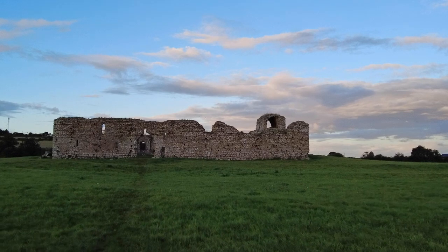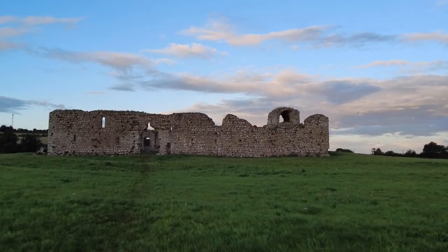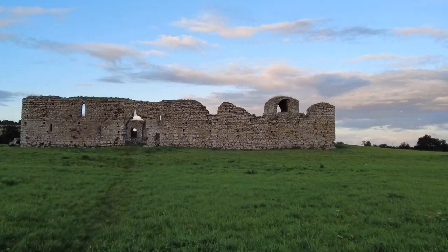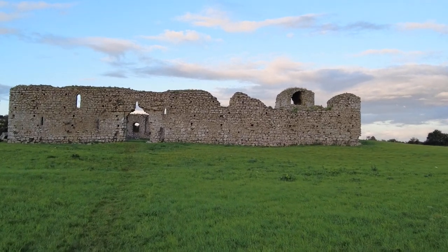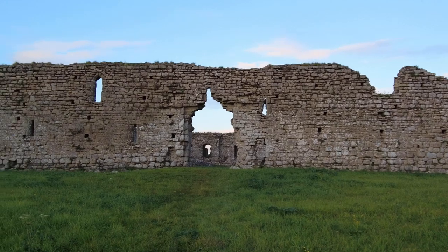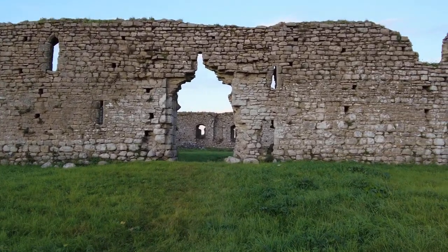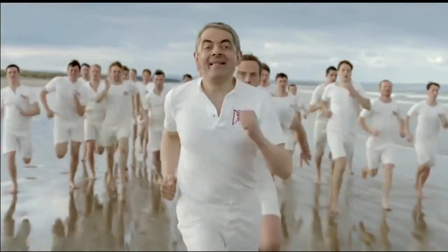And here is Ballymoon Castle in all its glory as we get closer. It looks like a magnificent ruin, I must say. Oliver Cromwell invaded this castle in medieval times, brought his army over here. And they say when you run around it about 16 times, you're meant to be able to see the Battle of Ballymoon around the outskirts of the building as the attack was happening. That's because you'd be so dizzy that you'd be hallucinating.